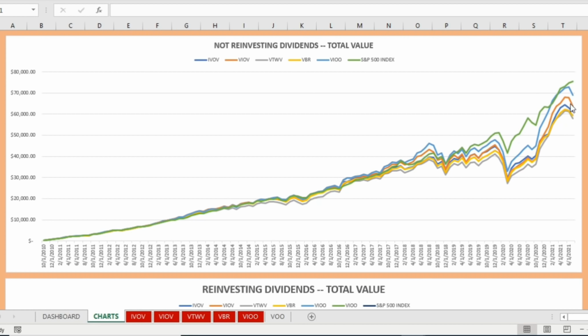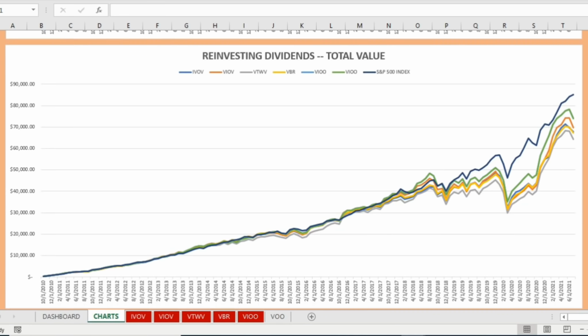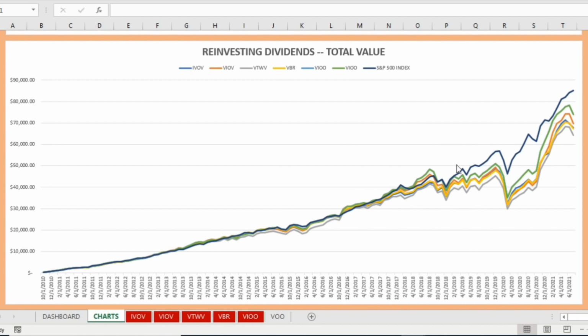You can see that most of these actually have taken a dive here in 2021, the small cap and mid cap, where the S&P 500 has continued to stay strong. Let's take a look at reinvesting dividends to see how the results change. You can see here the S&P 500 is now in dark blue. Really, things are about the same all along the way. Everything is still very close together until the S&P 500 breaks out here in 2019 above the others, takes a dive like everything does during COVID, and then really takes off, almost gets caught again by VIOO, but at the end of the day, small cap and mid cap has taken a dive year to date, and the S&P 500 has gotten even stronger.